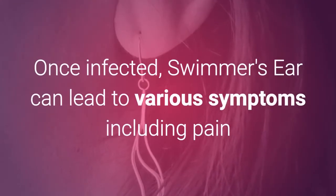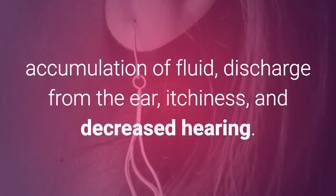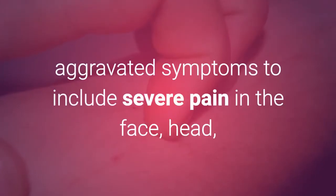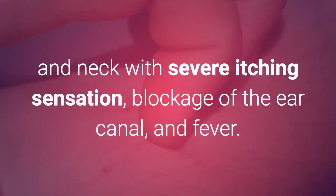Once infected, swimmer's ear can lead to various symptoms including pain and redness in the ear, accumulation of fluid, discharge from the ear, itchiness, and decreased hearing. If the condition is left untreated, it may lead to aggravated symptoms, including severe pain in the face, head, and neck with severe itching sensation, blockage of the ear canal, and fever.